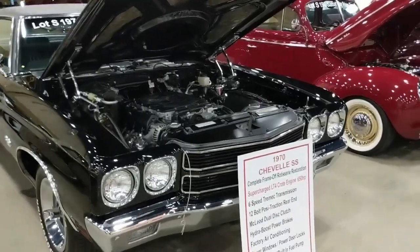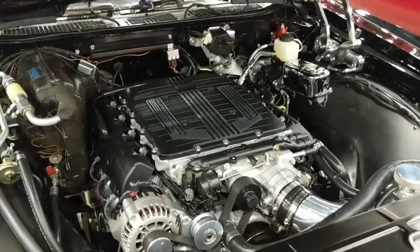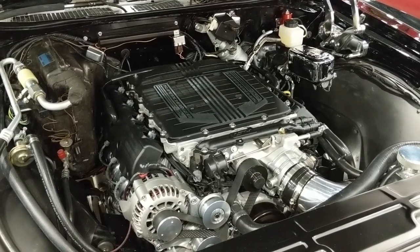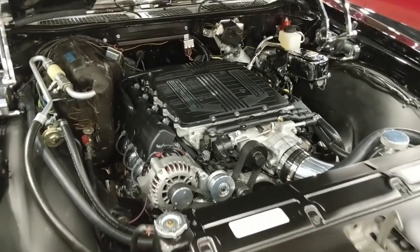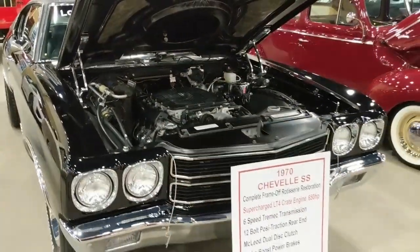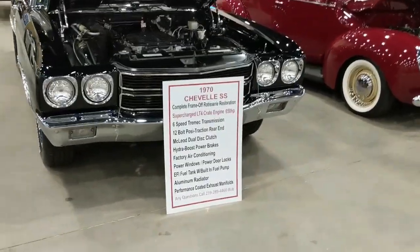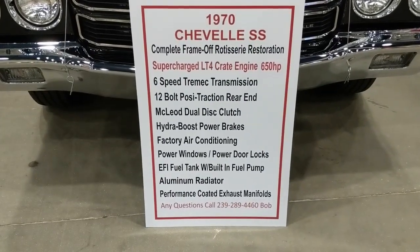So back to this '70 Chevelle, it has an LT4 transplant, 650 horse, 650 foot-pounds of torque. One of the first LT4 transplants that I've seen in a 1970 Chevelle SS. We'll look at some of the specs that he lists here.